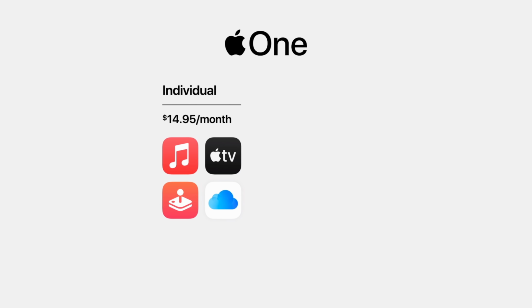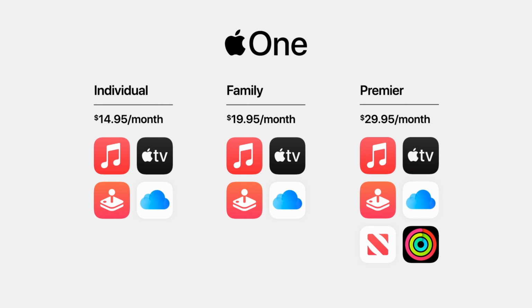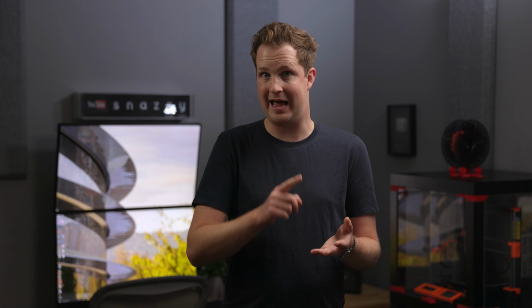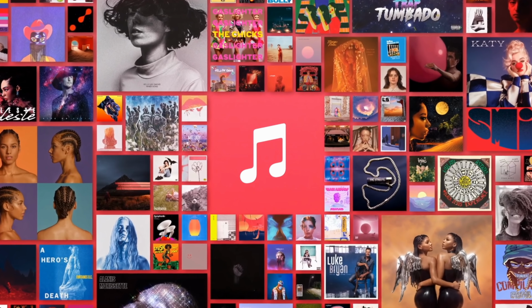No Fitness Plus, though. For $5 more, you can bump your iCloud storage up to 200 gigs and share those same features with the rest of your entire family. And then you can jump all the way to $30 per month for the Premier plan, which is, well, I mean, $30 is pretty expensive. If you already pay for all of these services, you're saving about $20 per month by going for the Premier plan. But I doubt that there's really that many people paying for every subscription service like News Plus and Apple Arcade. If you have a family, $30 a month is actually a pretty good deal. But for a single adult, that's a tough sale.